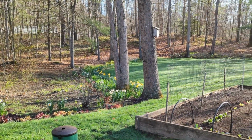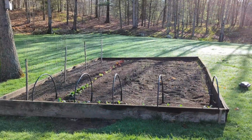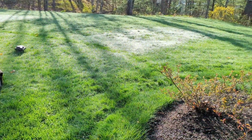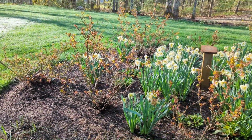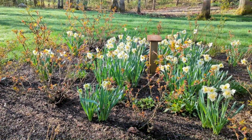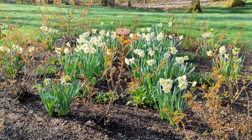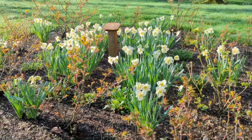As we head away from the backyard, as well as the vegetable garden, we are going towards a circular garden. And this is my rose garden. I have a lot of different roses in here. Some Shasta daisies, a few different perennials. But you can see the star of the show right now are these beautiful daffodils.